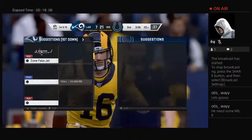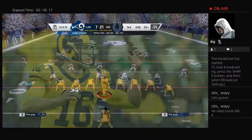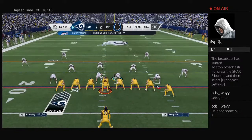Here's the Los Angeles offense as they get set to take possession. They have the ball here for the inaugural drive of the second half. Pretty big deficit, though. We'll see what adjustments were made in that locker room.